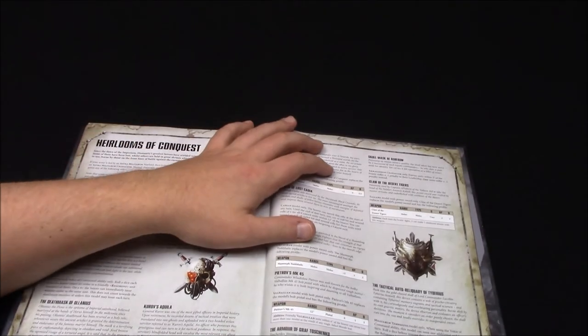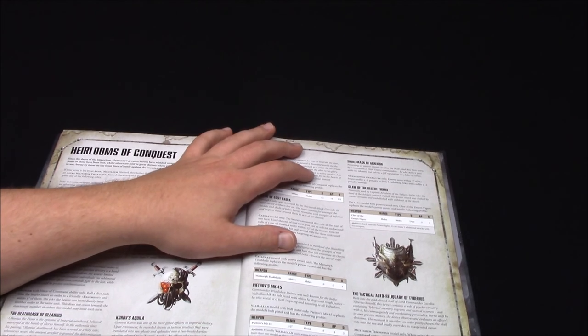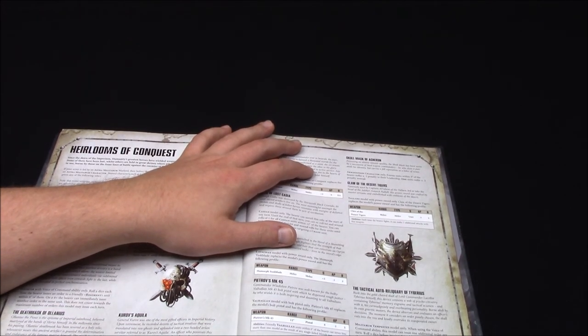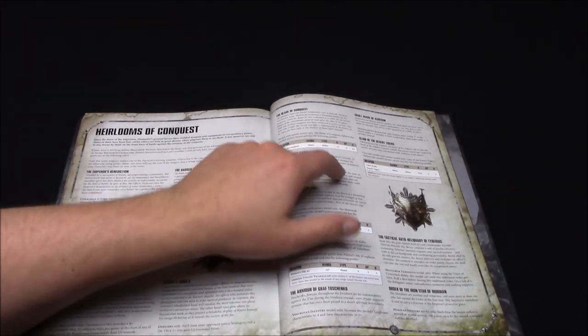Next is the Skull of Acheron. Armageddon character only. Enemy units within 3 of the bearer suffer a minus 1 penalty to their leadership. Orks suffer a minus 2 penalty instead. So if you wanted to play a lore-based fluffy game, Armageddon Steel Legion against Orks, that's a good one to have.